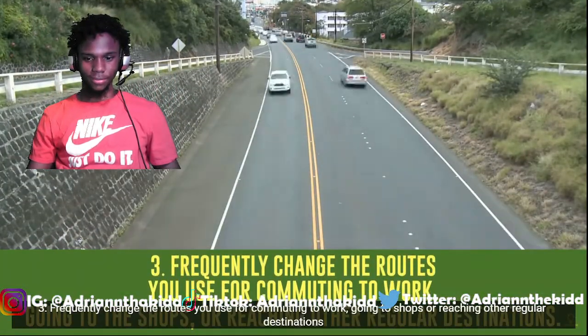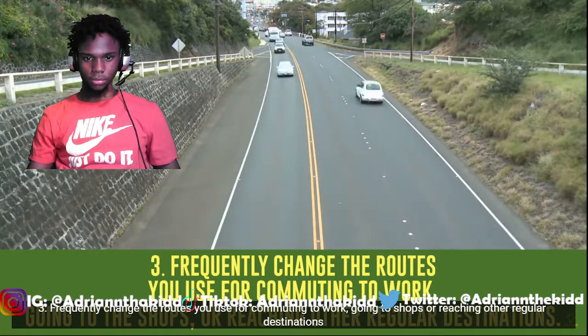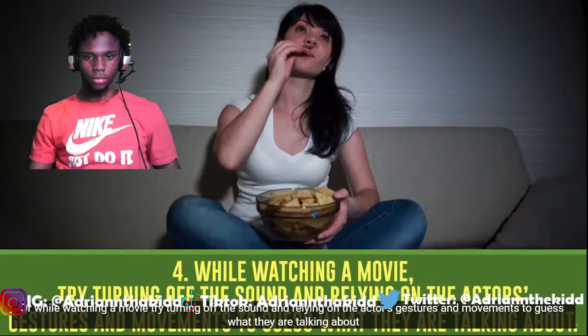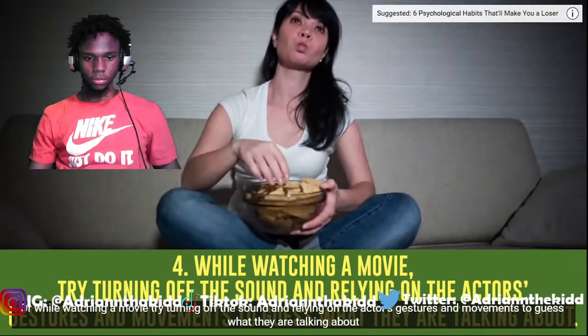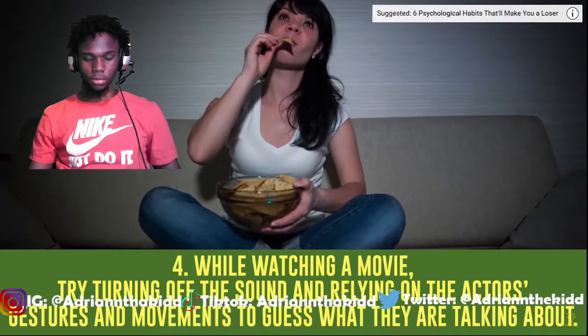Frequently change the routes you use for commuting to work, going to shops, or reaching other regular destinations. Four. While watching a movie, try turning off the sound and relying on the actor's gestures and movements to guess what they are talking about.